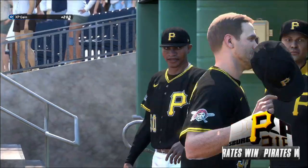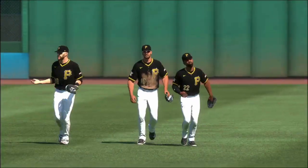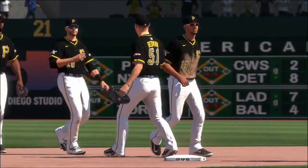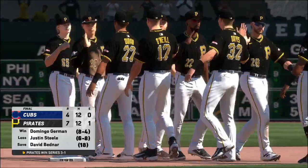It pushed them over the top to win the series, which is great. But when you go on the road in the next series, going into some hostile territory, you want to have a lot of confidence, and you want to be feeling really good about how you're playing, as well as to your left and your right, your teammates, that they're on track as well. This one finishes with a final of 7-4.